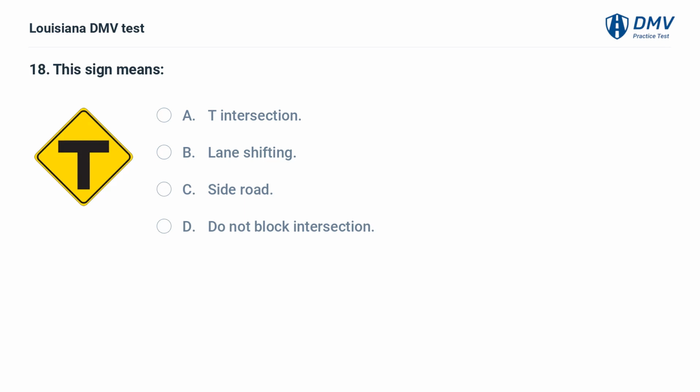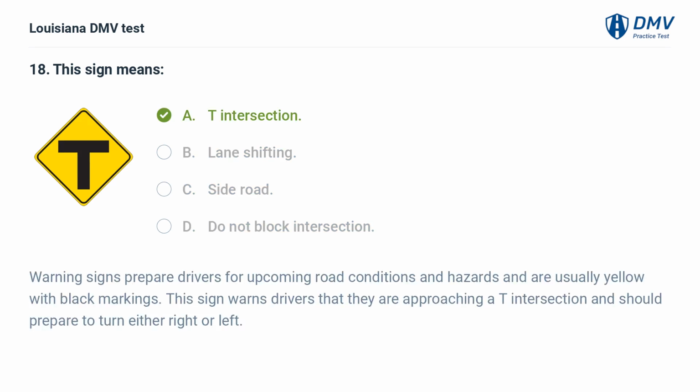This sign means A. T intersection. B. Lane shifting. C. Side road. D. Do not block intersection. A. T intersection.